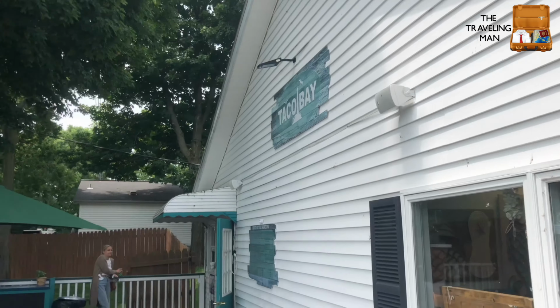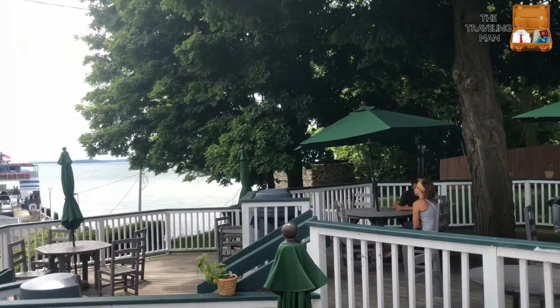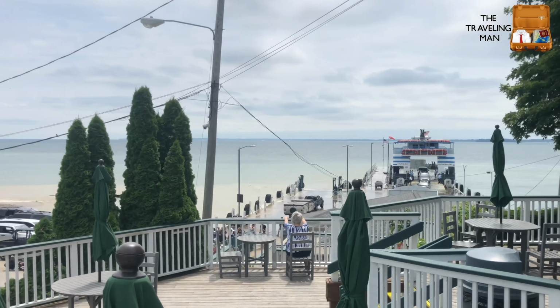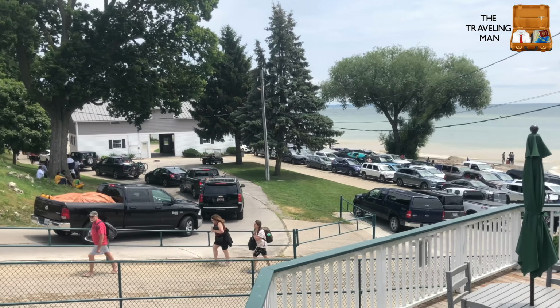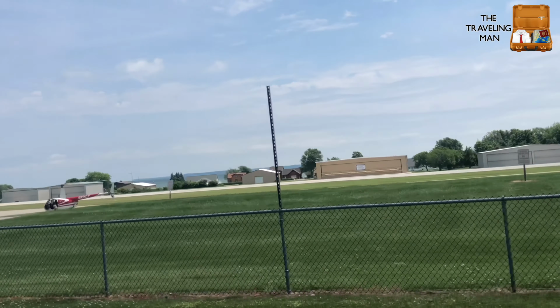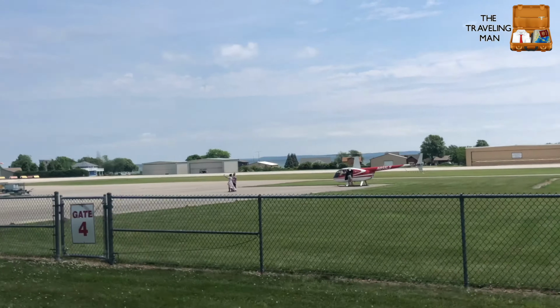The first thing you'll see when arriving in Put-in Bay is Taco Bay, a quaint little restaurant with a huge outdoor dining area on a deck overlooking Lake Erie. I didn't stop to eat here because I wanted to see what other things the island had to offer. The big attraction when visiting Put-in Bay is to rent a golf cart for the day and use that as transportation around the island, so that's exactly what I did.